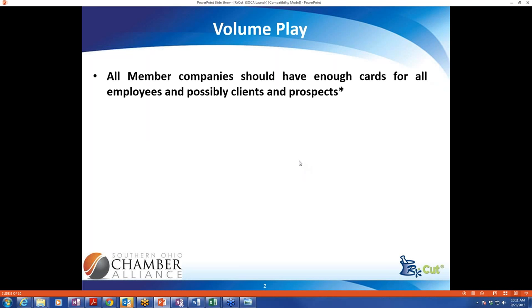All member companies should have enough cards for all employees and possibly clients and prospects, too. Listen, you guys are in the business to know businesses, and you know the biggest complaint out there today is the ever-rising cost of healthcare. The only way employers can keep their premiums in line is to constantly increase co-pays and deductibles. So in the last year, as I mentioned, the average co-pay has gone up 34%.